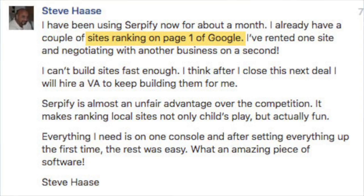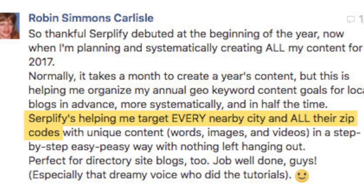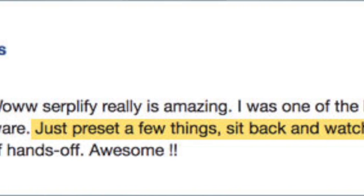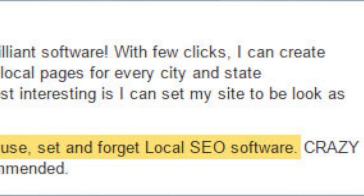And from there, in step number 4, you can sit back and watch your pages skyrocket to the first page of Google. And the results that our beta testers have been getting have been nothing short of amazing. We have one guy that has already posted over 1,200 automated ranking campaigns in just the last week. We have another guy who's posted over 14,000 automated ranking campaigns, and Serplify has done the entire thing for him.